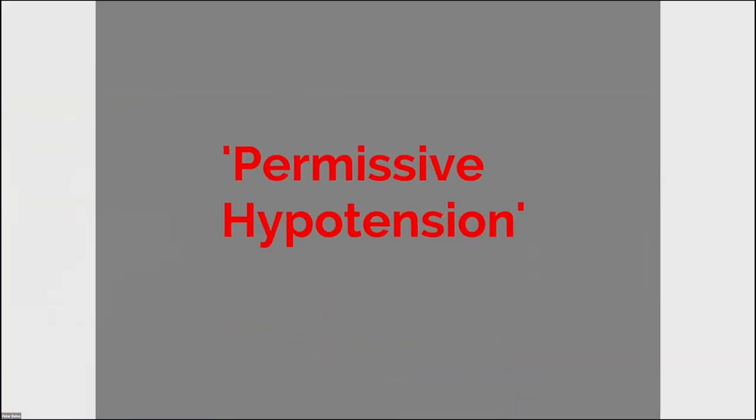Okay, there's this other thing called permissive hypotension, which I wasn't going to dwell on too much, but basically that means not raising their blood pressure too much. You leave it reasonably low with a systolic of 90 so that you don't blow off any clot. They form a clot when they're hypotensive. You want that clot to become mature and solid. So if you rack up their blood pressure to 120 over 80, you might blow that off.